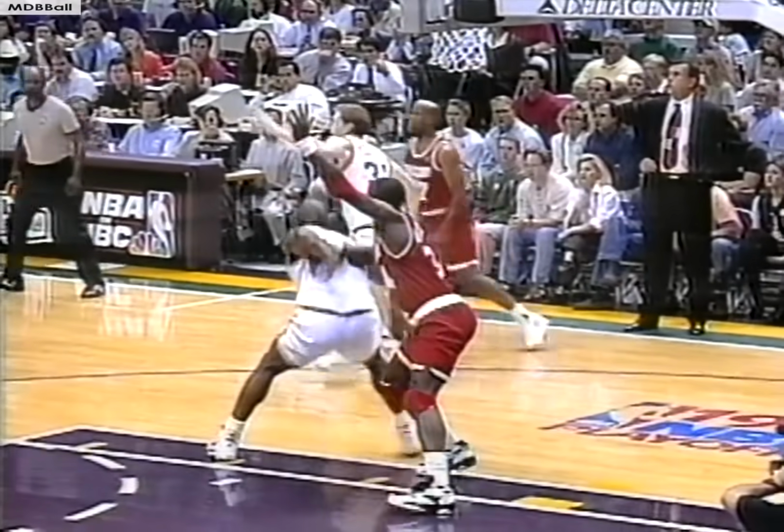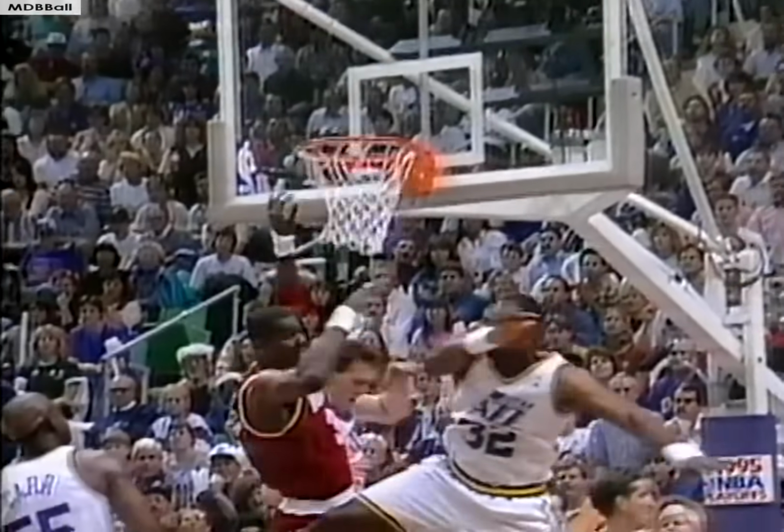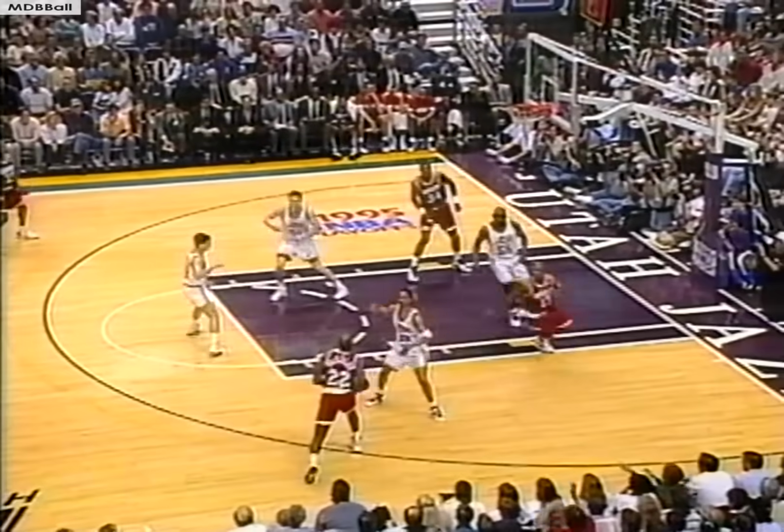Karl Malone a little upset. Olajuwon has had this position, but they haven't been able to get him the ball. They finally do. 4 Jazz converge too late. He throws it down. Meanwhile, at this end, Chucky Brown has been called for his 5th personal foul.